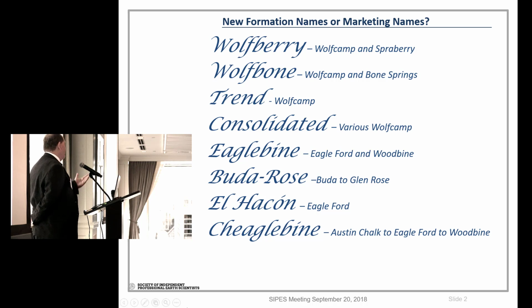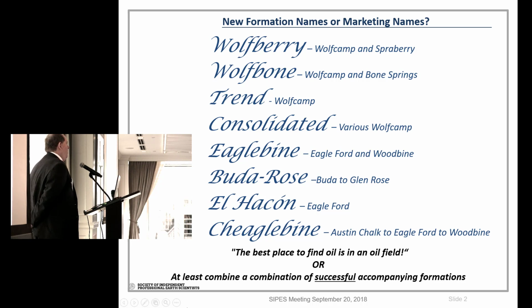And really, guys, these are not geologic formation names. They're really marketing names, if you will, because now eaglebine's a word out there, and it's hard to claw that back and say it's woodbine. But what I wanted to make a point of is, all of us young geologists were told the best place to find oil is in an oil field, which is why I talked about the chalk. But if you can't be in an oil field, at least combine enough names together to make something that people want to reference, right? So a little bit of eagleford and a little bit of unknown woodbine, or a little bit of chalk and a little bit of eagleford, and there you go, cheagleford, cheaglebine, whatever you want to call it. So it's not geologic, it's strictly for the money guys, I guess.